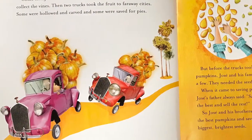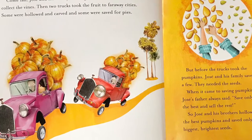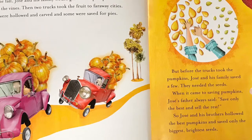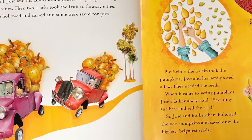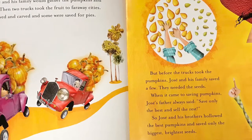Come fall, Jose and his family would gather the pumpkins and collect the vines. Then 2 trucks took the fruit to faraway cities. Some were hollowed and carved, and some were saved for pies. But before the truck took the pumpkins, Jose and his family saved a few.